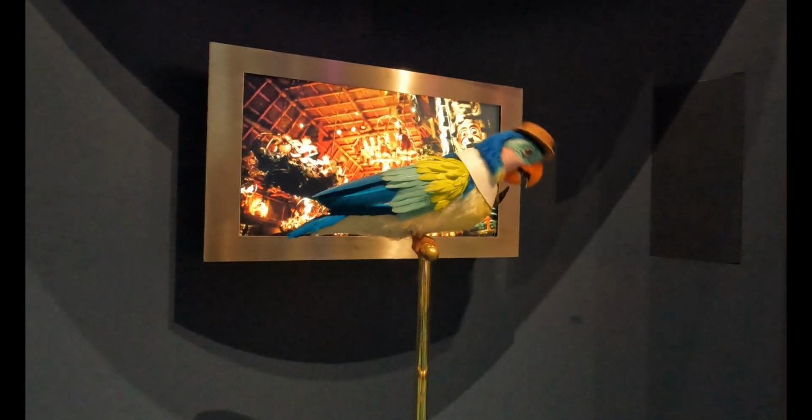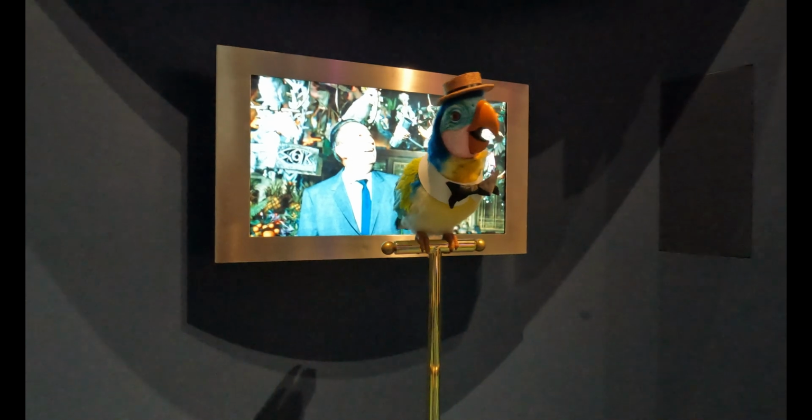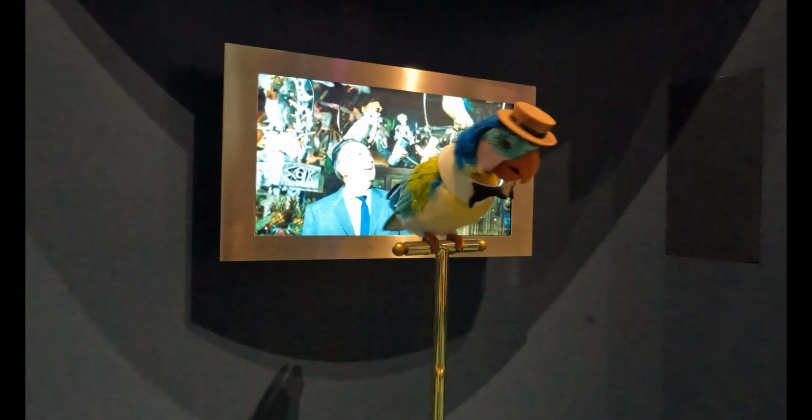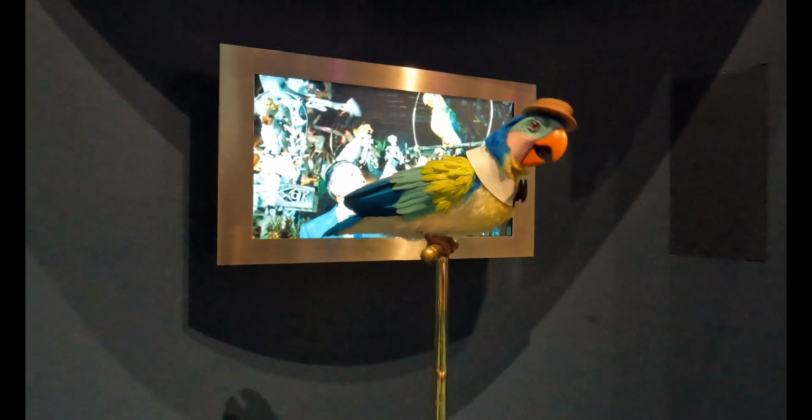And now, it's showtime. In the Tiki Room, in the Tiki Room, birds saying words and the flowers croon, thanks to audio animatronics in the Tiki Room.